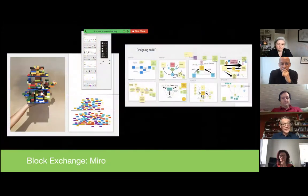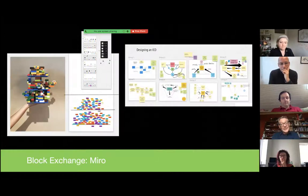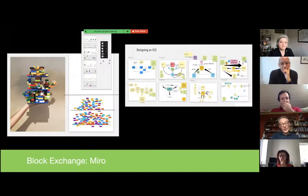More recently, we've had to flip it online. So we even have a Miro version of it now, and I'm surprised it works very well. It ultimately leads, you go through this onion really. The first layer is unpacking the process of the blockchain through Lego.